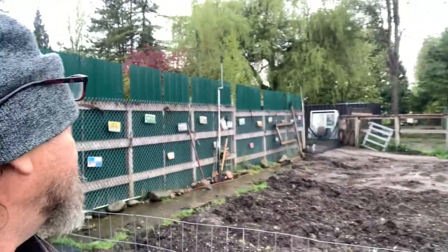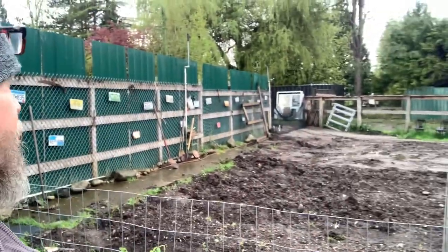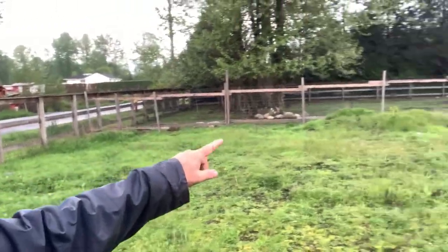Stop it! Tippy's trying to get through the fence. Mint. Mint. Mint. And more mint. So if you want some mint tea, you let me know. Okay, now I'm going to go into the studio. Wait, more horses?